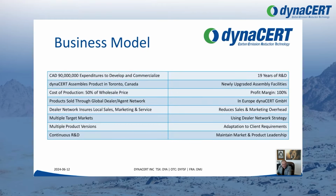Looking at our business model, as I said earlier, we spent over $90 million in expenditure to develop and commercialize this product. It took us 19 years to do this. This is not an easy feat. There are companies out there that have been trying to do this for years, but we are now fully commercialized and shipping products around the world.